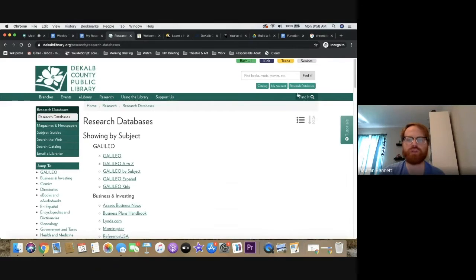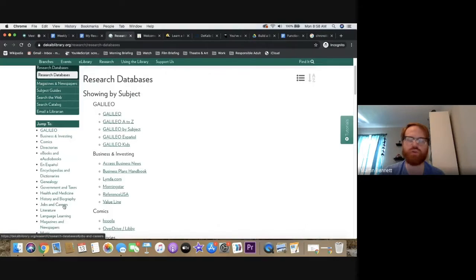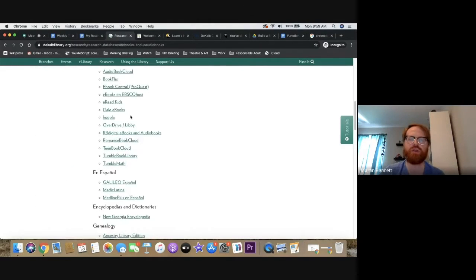If you go to research databases at the top right, we have a jobs and careers category. I'll scroll down, see this under "jump to" on the left, click this, and this will give me several resources I can use for job and resume. Something else I can use is ebooks and e-audiobooks. I may start here when I'm doing research, because I want to find resume books.